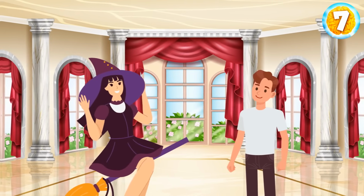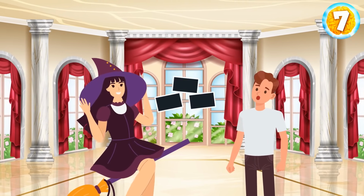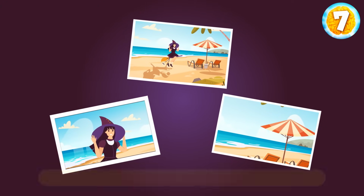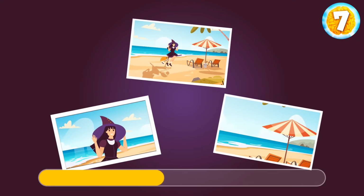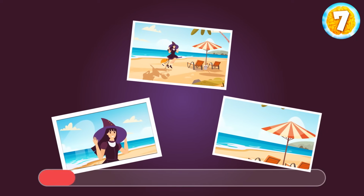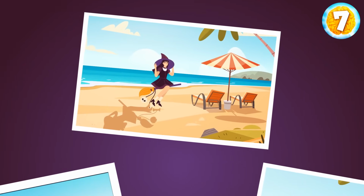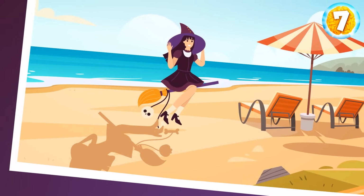One of the witches, Zelda, likes James and wants to impress him. She shows him some pictures of her fabulous vacation, but James spots fake right away. How? Take a look at the angle of the shadows in this picture. It's obvious that Zelda has photoshopped herself over this fancy beach view.